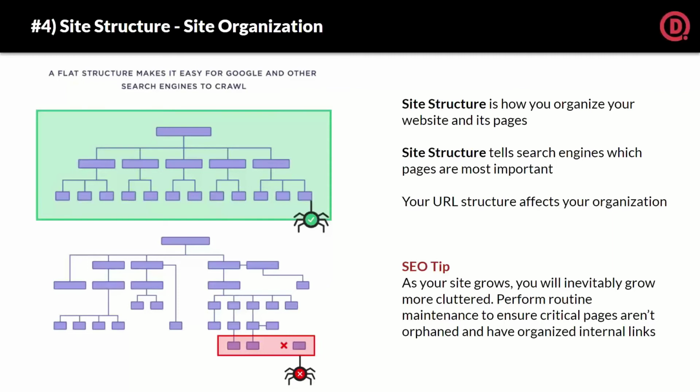And on the bottom right, what's really terrible is having pages orphaned off from the rest of the site architecture. So orphaned off just means not having any internal links going to and from the rest of the organization. So there's really no way to enter this site unless you have a direct bookmark. Oftentimes for organic search purposes, Googlebot will not even index a page that is orphaned. So again, regular maintenance, regular audits of your site to make sure that critical pages aren't being orphaned off.